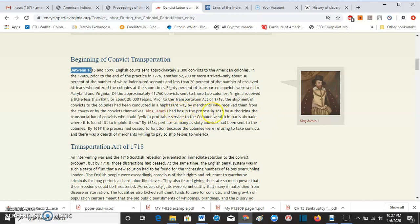He had begun the process in 1615 by authorizing the transportation of convicts who could yield a profit service to the Commonwealth in parts abroad, where it is found fit to employ them. Check this out. Look how they spell employ. Imploie. Employ them. By 1634, perhaps as many as 60 convicts had been sent to the colonies.